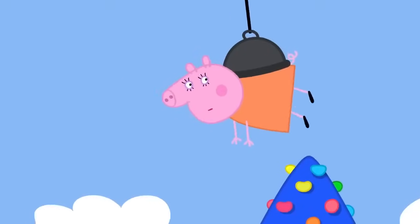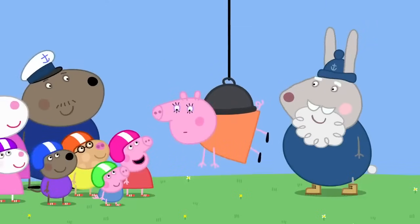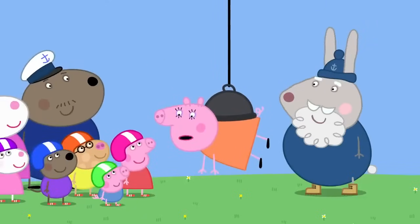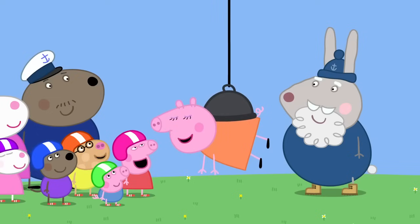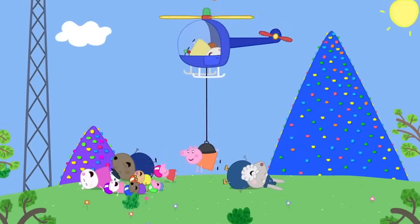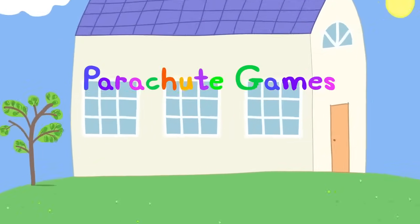Woo-hoo! Mummy Pig is rescued. Hooray! Mummy, was it fun being rescued? It was kind of fun, I suppose. Mummy Pig loves mountain climbing. Everyone loves mountain climbing.